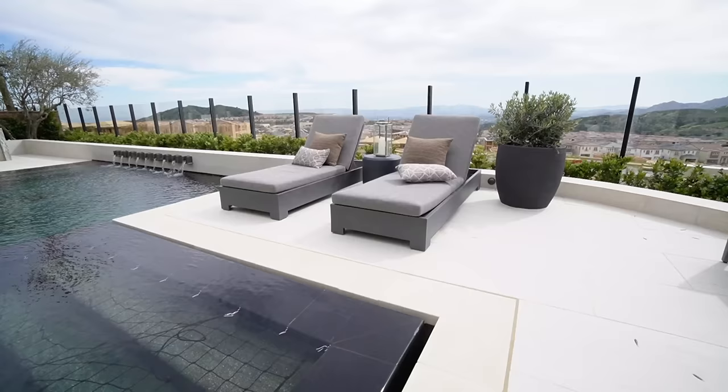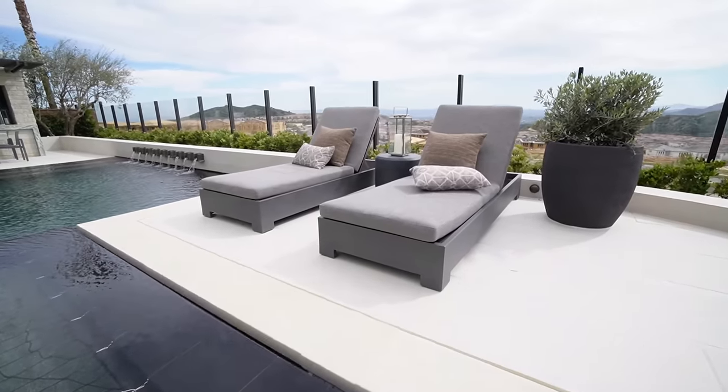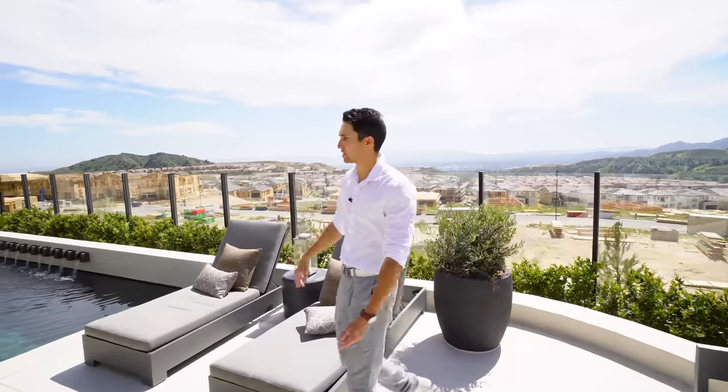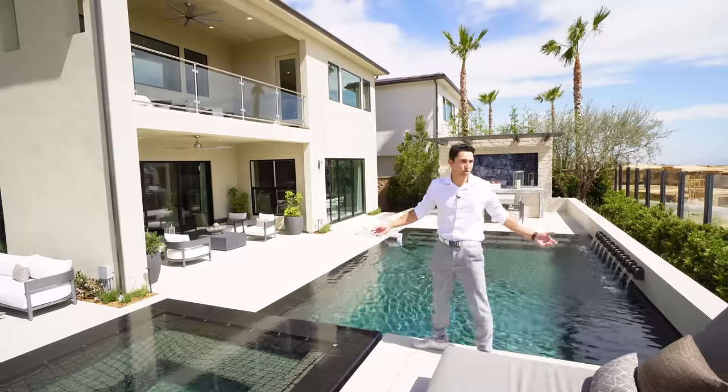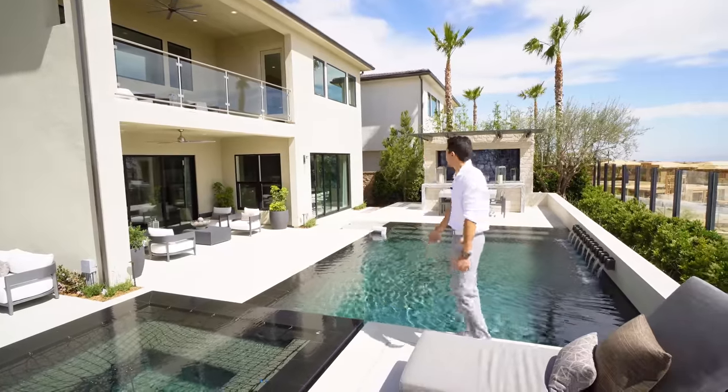Couple of day beds facing that spa, and now this is the money shot. Come over here, check this out. This is a beautiful backyard. They always do a great job. Shout out to Toll Brothers once again, but this is it.